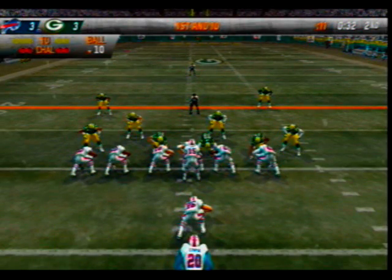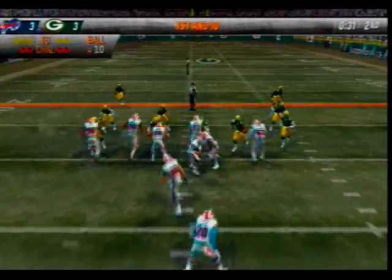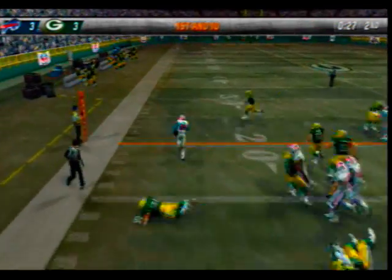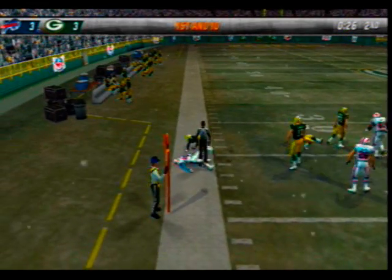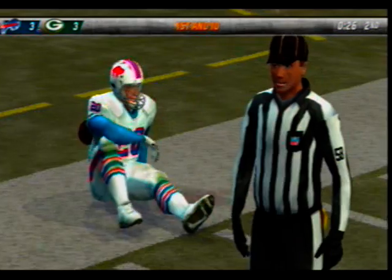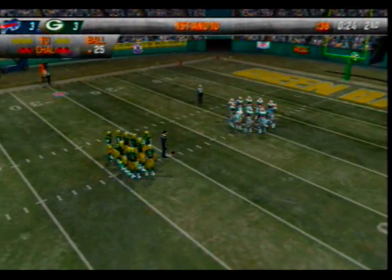Thomas lines up behind his fullback in the I. Watch the screen. A little misdirection. Sharp step on the 20. Number 35, he's there on the stop at the 25-yard line. Thomas pushing his way through the would-be tacklers. He picks up solid yardage.